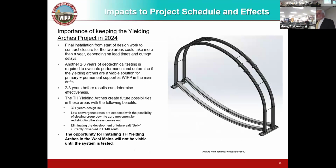So this is what the steel arches look like. There's basically two frames, steel sets that are aligned with one another. They slide over one another, and there are clamps wrapped around those two steel beams. They basically yield over time through the deformation, the strain that's occurring in the rock formation above, in the back, and the ribs. We also have steel frames at the base of the yielding arches to deal with floor heave.